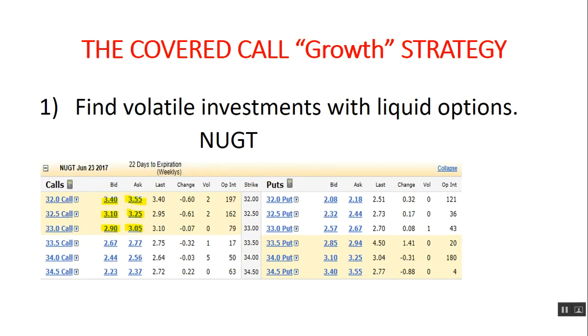These are 22-day options, expiring in 22 days. The last one was 15 days. For these ones, the spreads are 15 cents. That's not that bad. I've seen much worse than 15 cents. So that's what you want: a nice liquid option, and you can see there's decent volume there. The volume itself is not high, but the option interest is high. Option interest is how many contracts are already written and waiting to be bought or sold. So good liquid options is what you want.